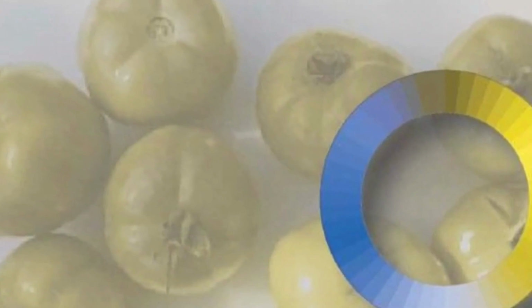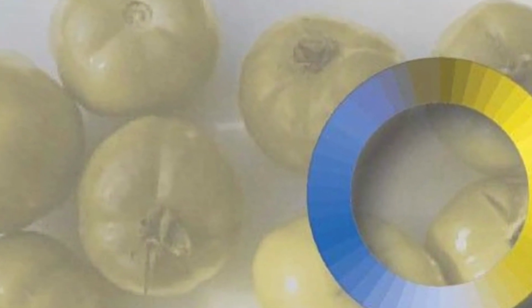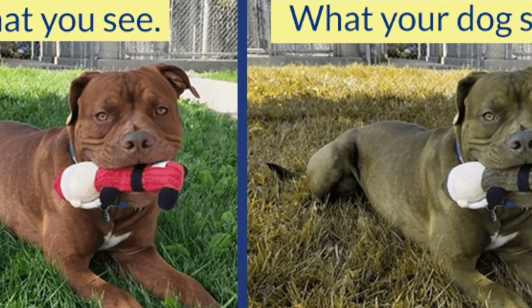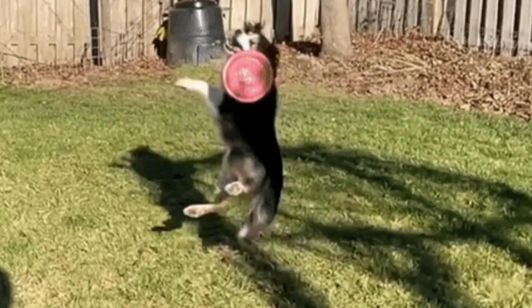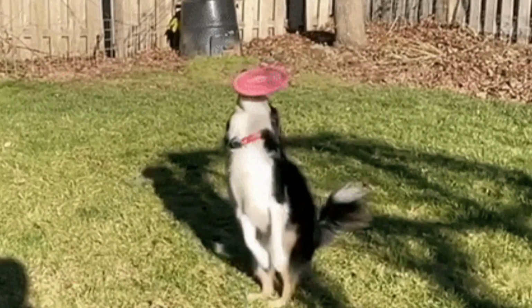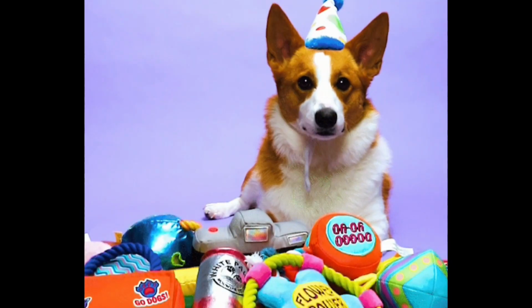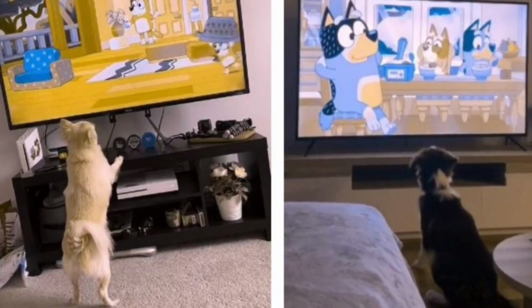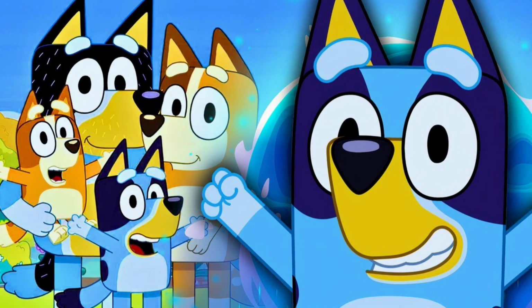Here's what green and red tomatoes next to each other would look like to a dog. A lot of dog toys are red, orange, or pink, but that's actually hard for them to distinguish compared to green grass. Blue and yellow toys are a lot easier for dogs to see, and that's actually why a lot of dogs seem to like the TV show Bluey. It uses a lot of blue and yellow colors, which look a lot more vivid to dogs.